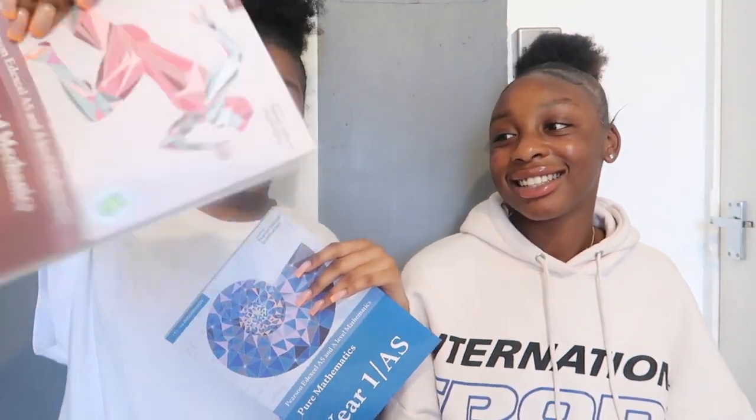And the final thing I've got is my maths textbooks that you have to have according to my school. This is the statistics and mechanics book, and then this is the pure mathematics. Let's just take a look. Chunky. Is it for the whole course? No, this is just year one.